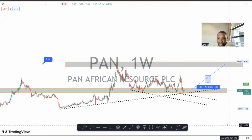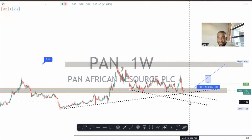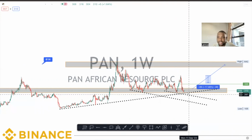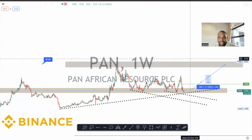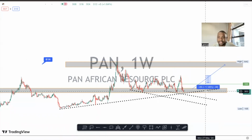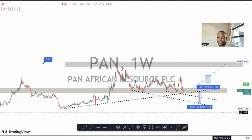If we break below this support here, we're looking to test 267. And if we break below this 267, we're looking at 187, and this would be another entry point, in my opinion. The first one is at current price, and this is 310. This is my analysis on Pan African Resources. The stock is looking fairly bullish, but bear in mind that there's this possible worst case scenario. I think we're looking at around 45% drawdown from current price, and that'll be my analysis for Pan African Resources.